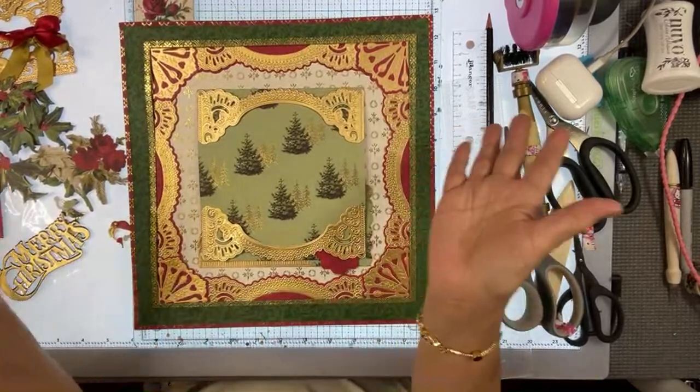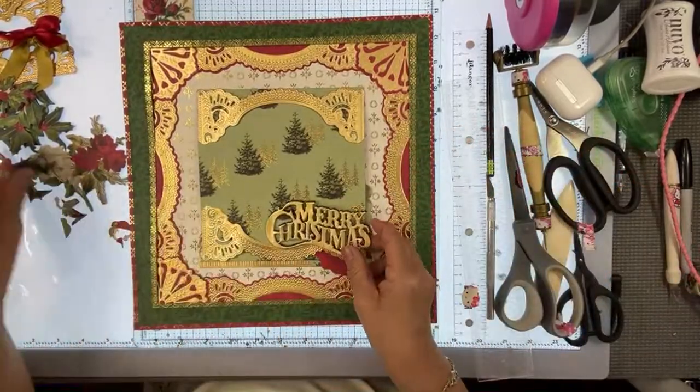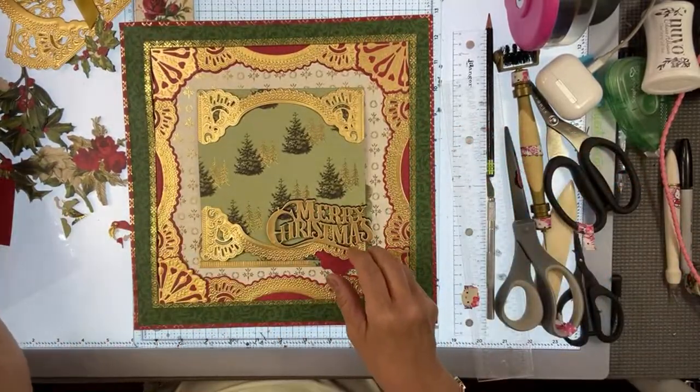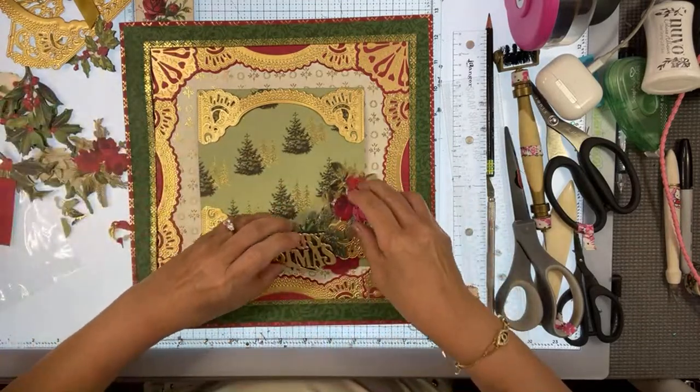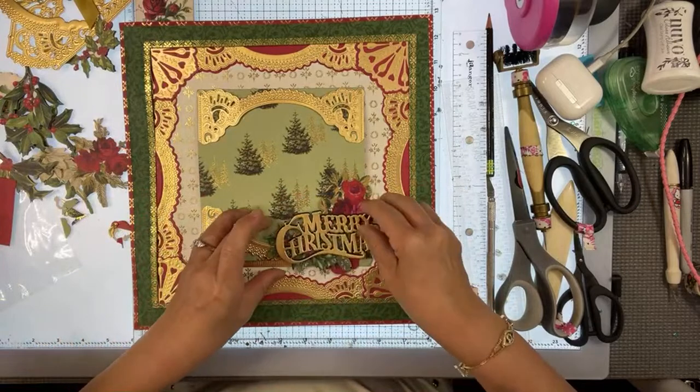Okay, so here it is. The page is done, and now all we have left is some gorgeous Christmas embellishments, like maybe a beautiful red Christmas card. And here we go.